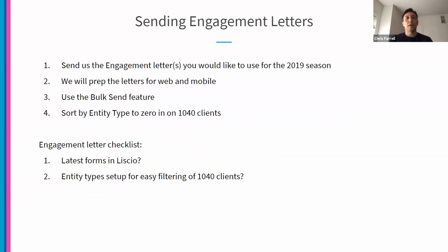So number 1, wanted to put this out in front of everybody, sending engagement letters. This is just a reminder that for the 2019 tax season, send us the engagement letters you intend to use. As usual, we'll prep those. We're going to make sure they look great on the web and look great on the mobile app, right? You'll use the bulk send feature to get these out.